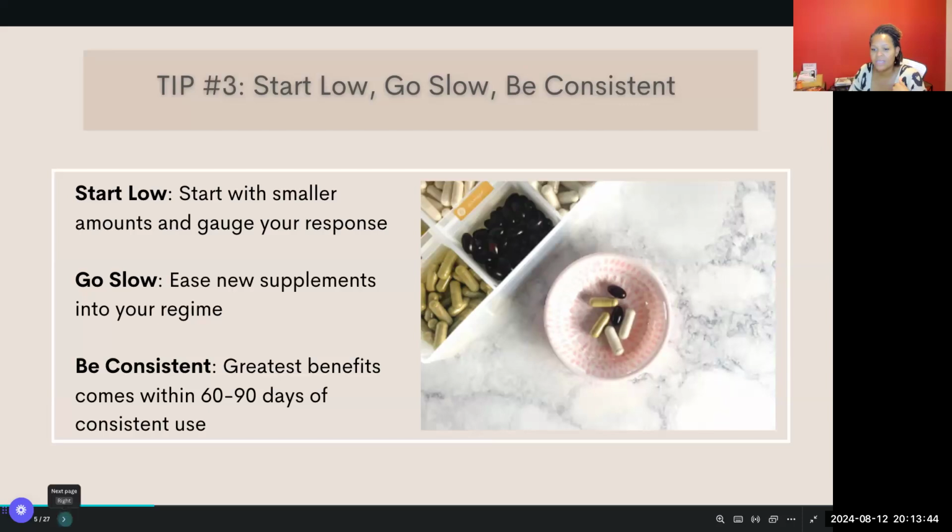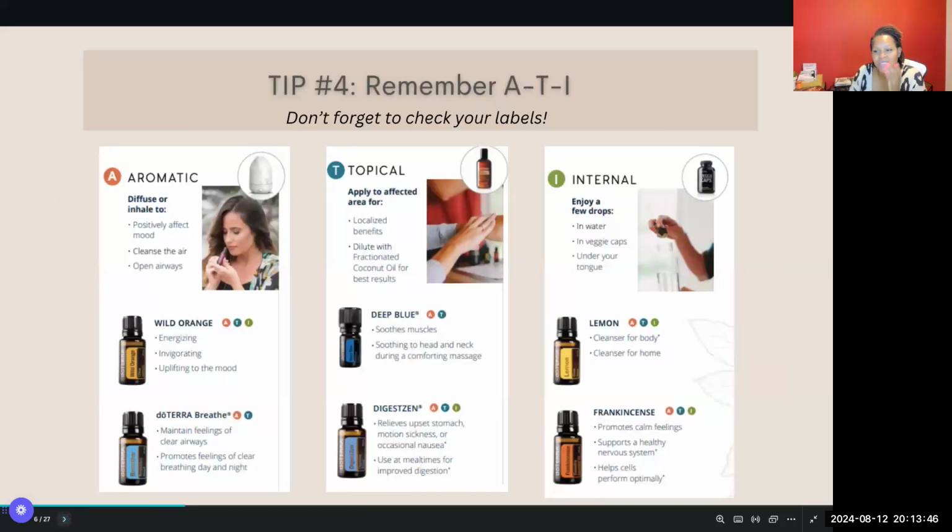All right. Tip number 4, remember ATI. Check your labels when you're using essential oils and supplements. That will tell you how you can use them safely. When you're using essential oils, remember that you can use them in 3 ways: aromatically, topically, or internally. You'd want to use your oils aromatically if you're looking to positively affect mood, cleanse the air, open up your airways.